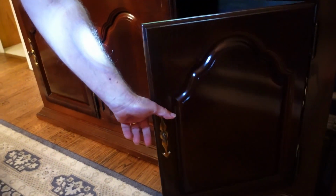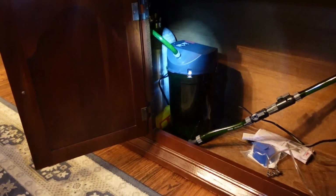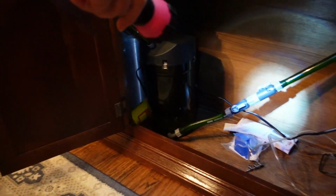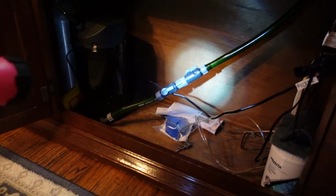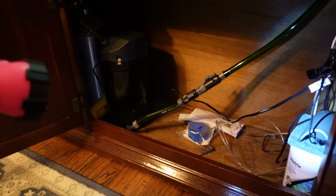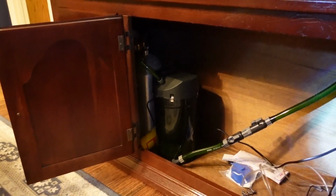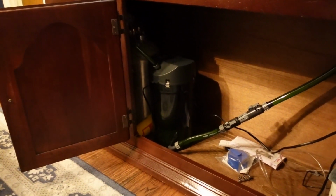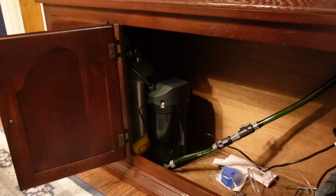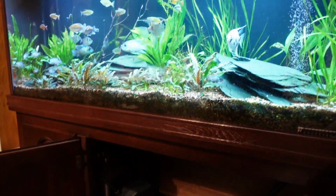Alrighty, let's check out the filter I've got down here. It's pretty small for the tank and all. This is an Eheim filter, and I like the connections on it. They're real clean and simple to use, and they don't leak much. All my aquariums I like to add air, so I've got an air stone going in this. The reason I like that is to get the surface of the water broken up and gets more oxygen, and then also it keeps the protein from building up on the top layer.